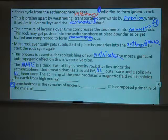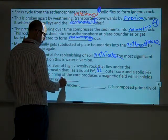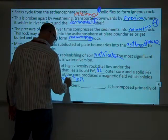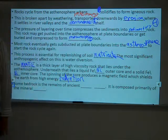That gives us a magnetic field, the spinning of the iron core, of the solid core within the liquid of the inner core. You know, the dynamics of electrons, all that kind of stuff. Anyway, it makes the Earth have a magnetic field around it. And that protects us from some of the really high energy, really nasty kind of radiation from the sun, like gamma rays, X-rays, cosmic rays. Most of that is deflected by the magnetic field.